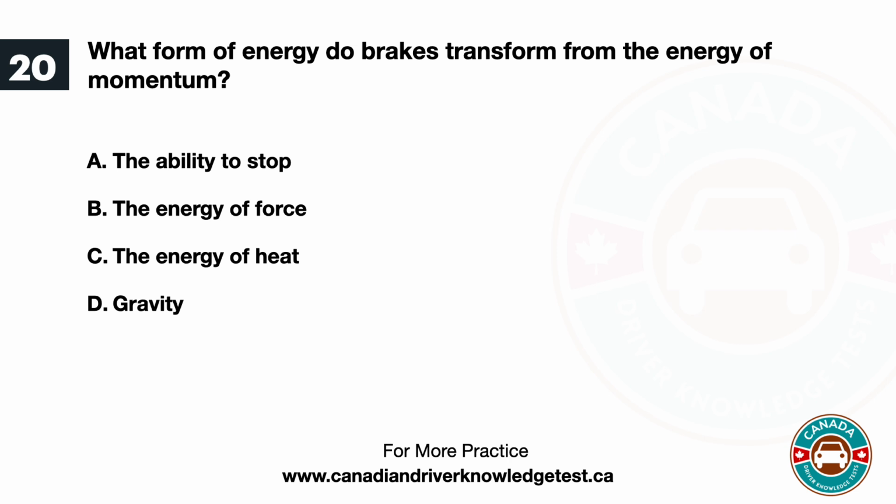Question 20. What form of energy do brakes transform from the energy of momentum? A. The ability to stop. B. The energy of force. C. The energy of heat. D. Gravity. The answer is C. The energy of heat.